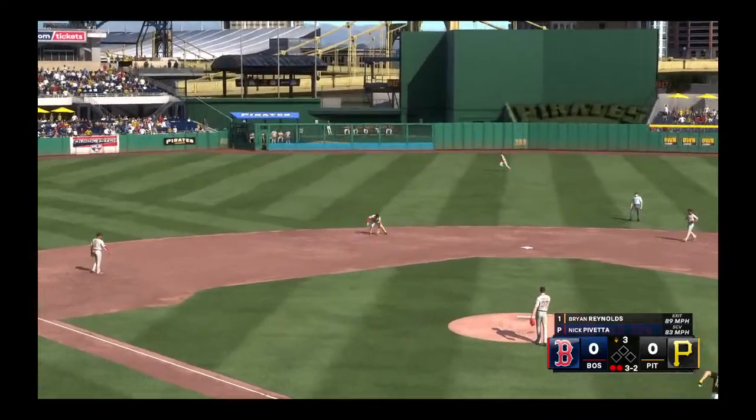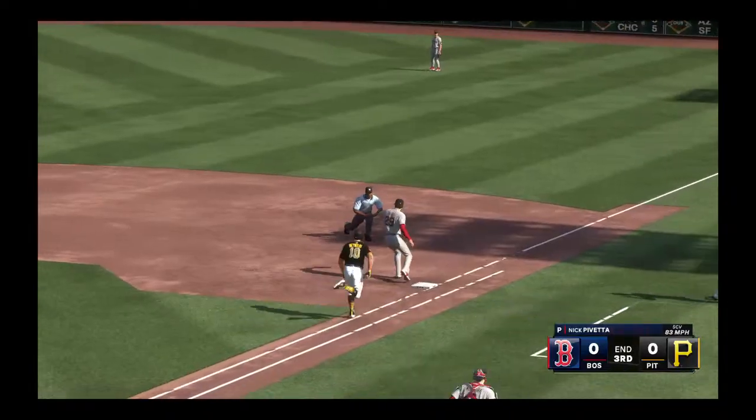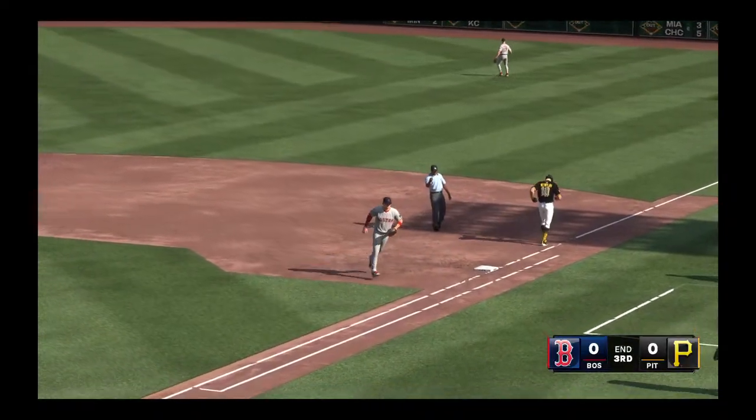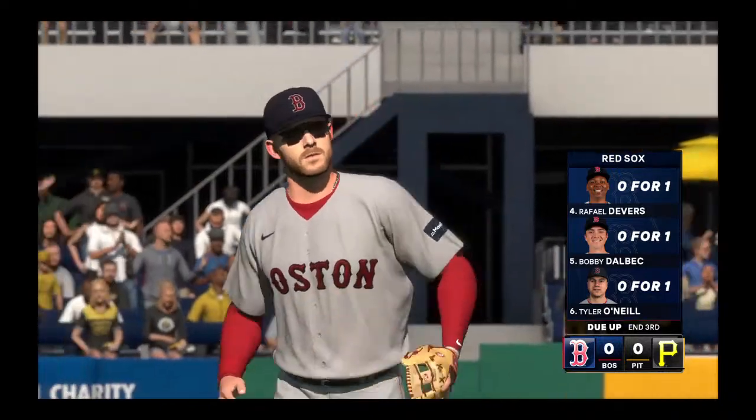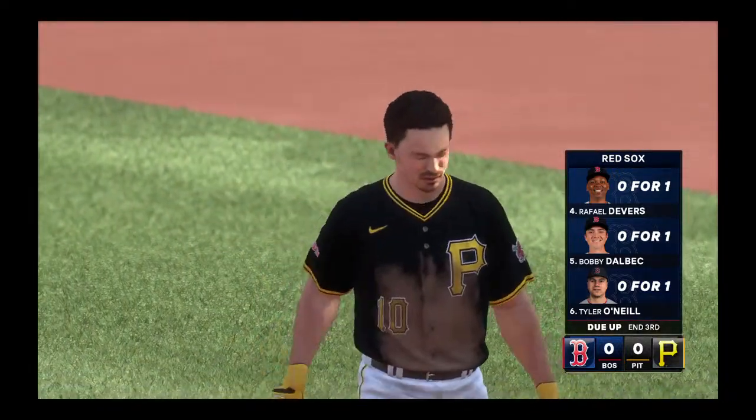Out to short, Story. Tosses to first, and they take care of Reynolds for the out. And that'll do it. And 1, 2, 3 go the Pirates. Still no score.